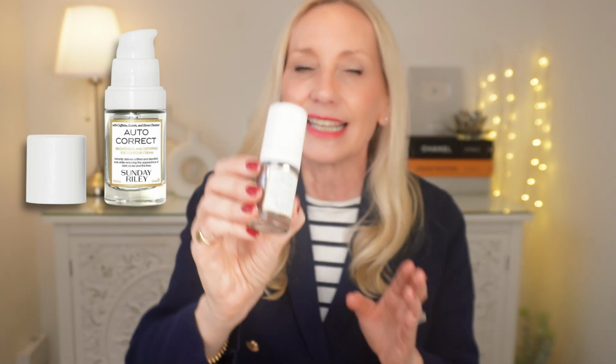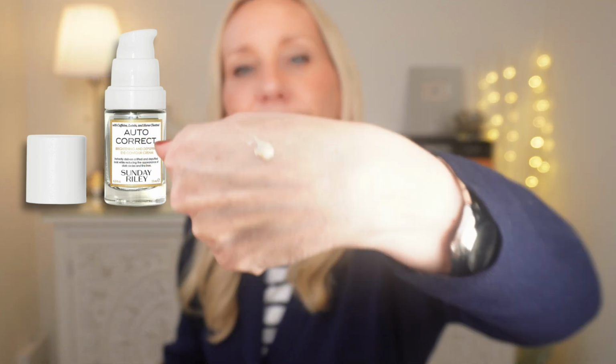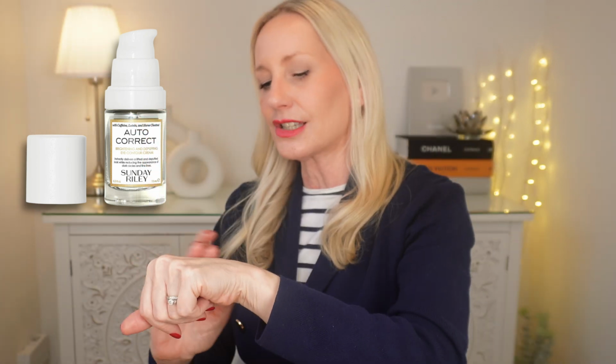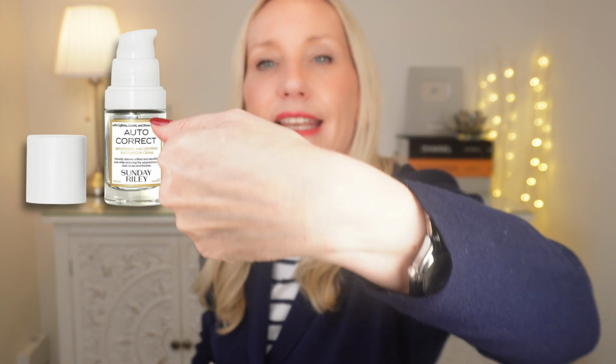So moving up a little bit is this one here. This is Autocorrect by Sunday Riley. I love this one. It has a little bit of iridescence. So under the skin, it has a brightening effect, illuminating the under eye area. I absolutely love it. It is slightly, I don't want to use the word iridescent. It's just beautiful. It almost gives like a concealer effect without actually masking anything. It just looks gorgeous on the skin.